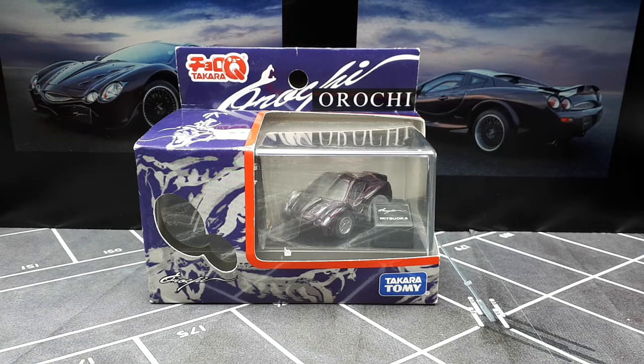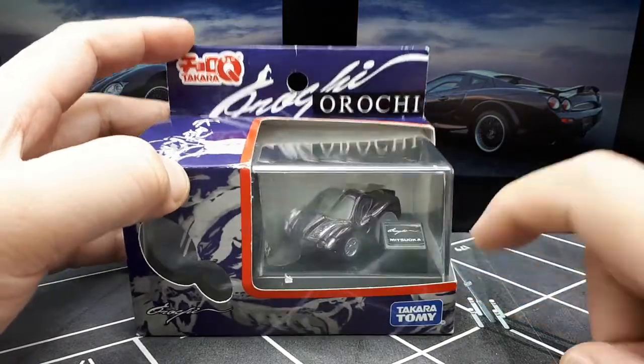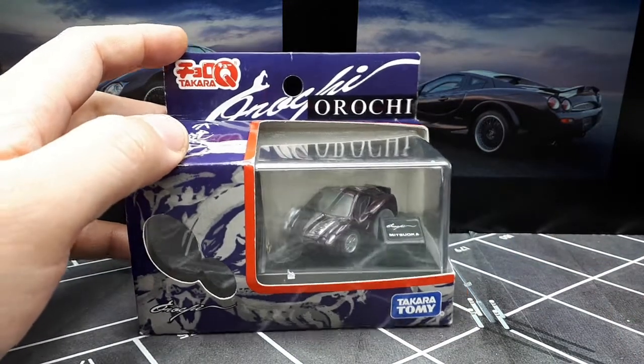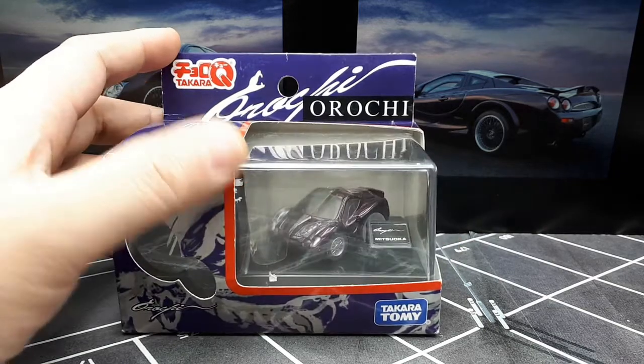Alright, Choro-Q fans, here's our strange one. Anyways, this is a car I've known about, and many people say this is one of the ugliest cars ever made, and they might be right. The brand of car is a Mitsuoka, and the car model is called an Orochi. I'm not sure if I'm pronouncing that correctly, but it's supposed to be named from a mythical eight-headed Japanese dragon.